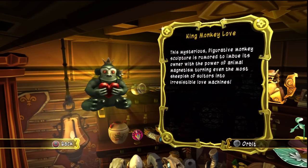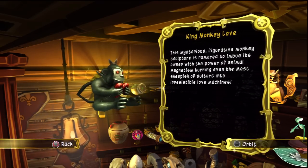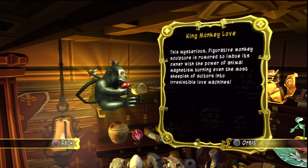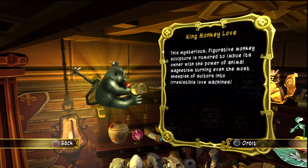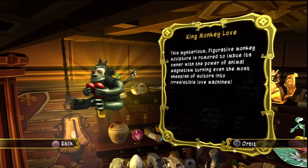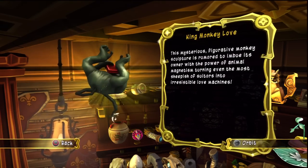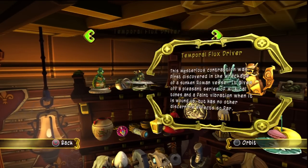Alright, next we have King Monkey Love. This mysterious figurine monkey sculpture is rumored to imbue its owner with the power of animal magnetism, turning even the most sheepish of suitors into irresistible love machines. Where can I get one? Very cool. The monkey holding the heart. There's its bum. Real nice. What do we got next?